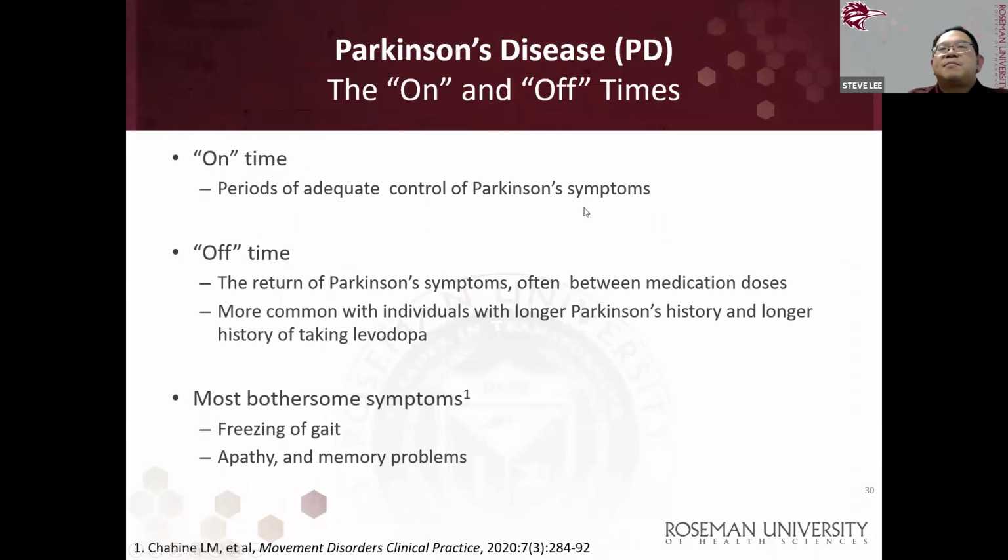And when we're talking about medication therapy for Parkinson's disease, we need to talk about the on time and the off time. On time is what we want, which is periods of adequate control of the Parkinson's symptoms. But the off time is troubling. And during the off time, that's when there is a return of Parkinson's symptoms. And the off time is usually occurring between the medication doses. And that's why sometimes you see patients taking their medications more than what's typically recommended.